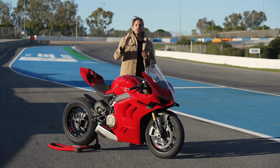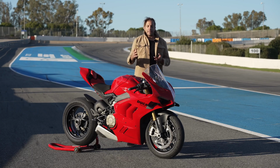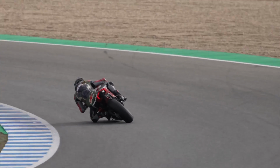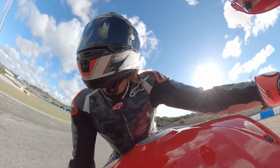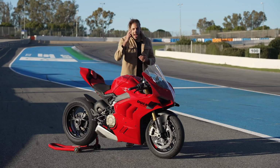Now, Ducati's also overhauled its traction control mapping, its semi-active suspension maps, and I couldn't believe how effective this bike was today at the Jerez racing circuit. Coming into this test, I was really pessimistic. I didn't think Ducati could really make a motorcycle that would be significantly easier to ride, but they have.